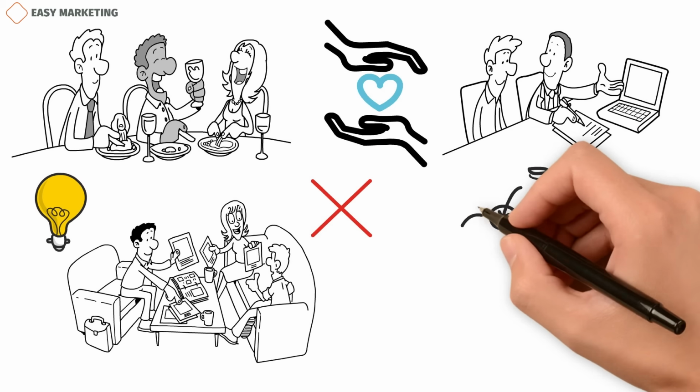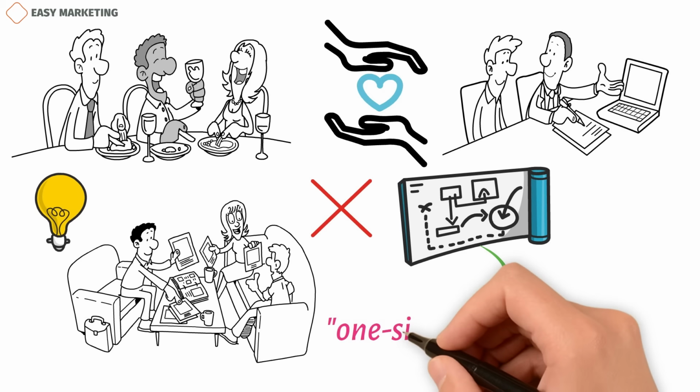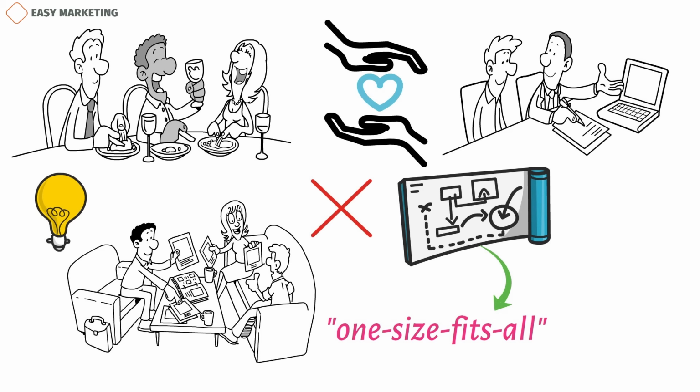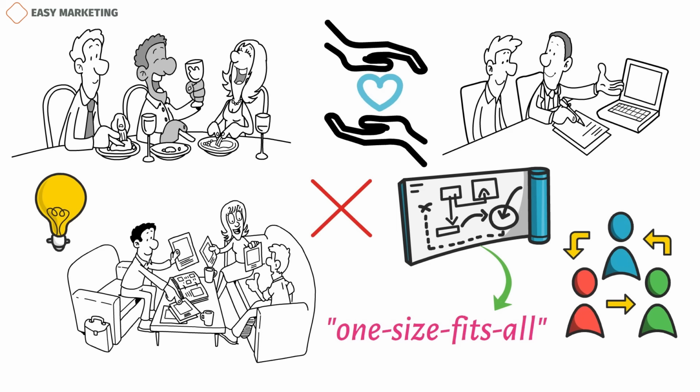When making your marketing plan, keep in mind that it's not a one-size-fits-all process. It's about building relationships. It's about making long-term connections, which means staying in touch with people throughout the year. Make up new ways to reach out to past, present, and future clients.